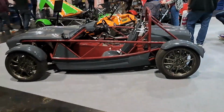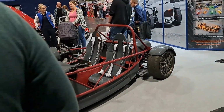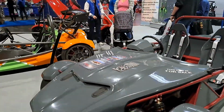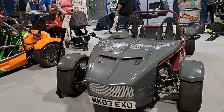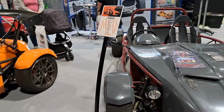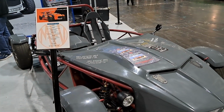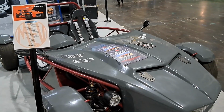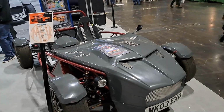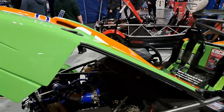And then we've got the Exocet stand. You can buy one of these little Exocet things. It looks like a cross between an Ariel Atom and sort of a Caterham. I wonder how much one of these is. A kit. What do you need for one of these? An MX5. Okay. You can buy one that's all put together for 21,000 plus VAT. It doesn't sound too bad actually, really.